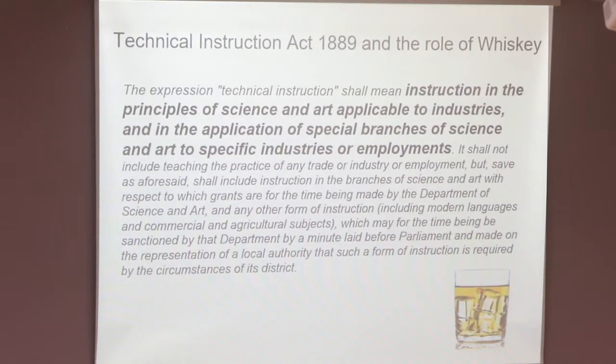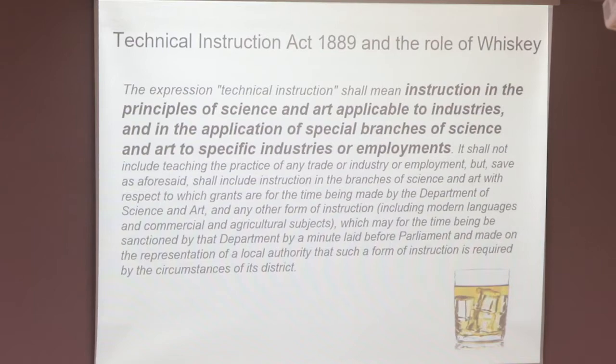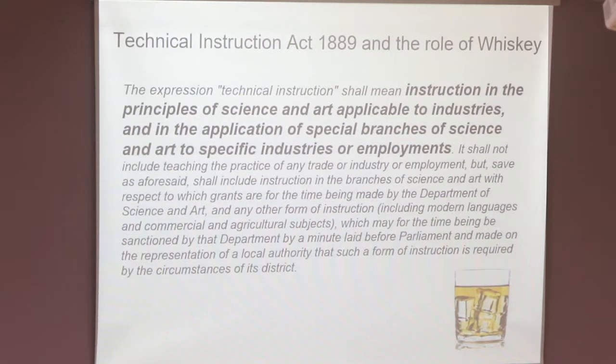But more money was needed, and it came from perhaps what you might think of as an unlikely source. It came from whiskey. This was a time of the temperance movement, and it was a time when there was a really strong push to try and reduce the amount of alcohol that was being consumed. And this meant that perhaps some public houses would be closed, they wouldn't have their licences renewed, and the government raised the tax on alcohol.